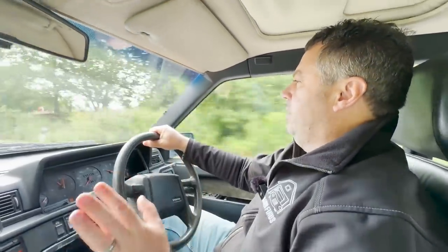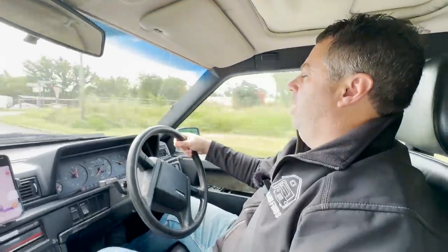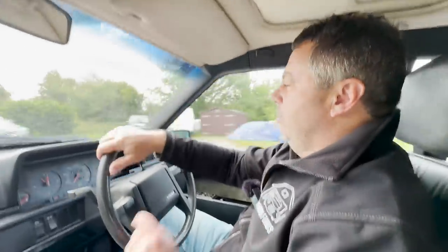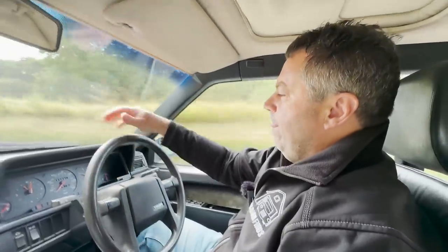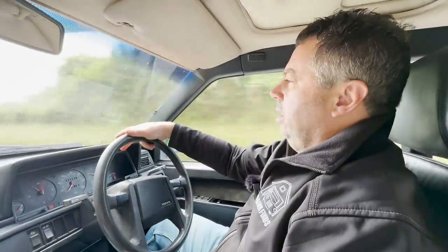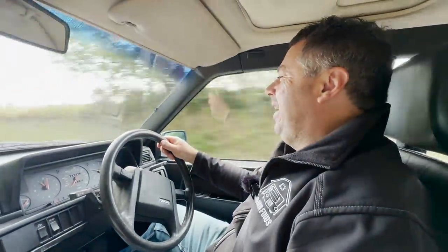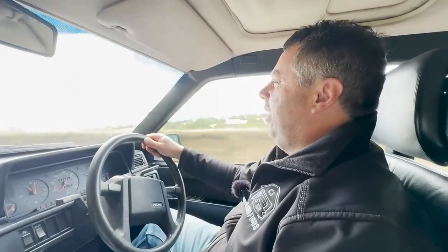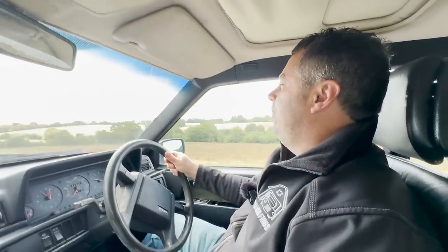But the biggest issue, and I alluded to this earlier, is the odometer, the counting up of the miles, does not work. It's been the same for the last two MOTs. So this car possibly has already been to the moon and back. All the miles I've done so far, including today, don't count, because we can't track them.